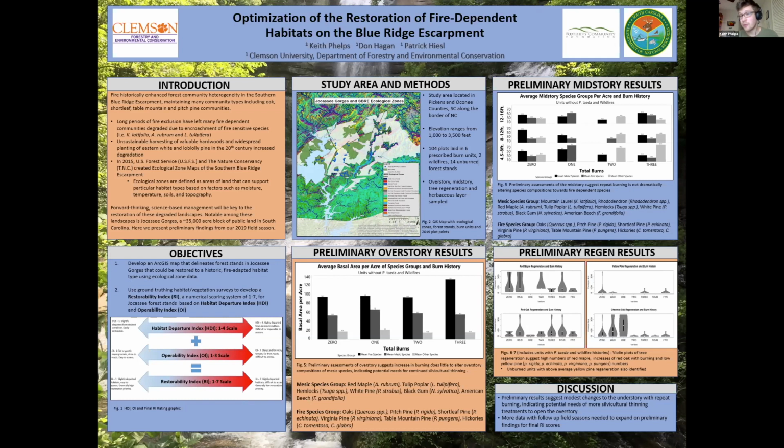However, we do need a lot more data to follow up in our 2020 field season to really round out our approach and to get as much data as we can for the entire Jocassee Gorges. Our next phases of the project will be to collect that habitat data to inform our habitat departure index model, and to also combine that with our harvest operability model to have our final output that the managers in Jocassee Gorges can use. So that is a quick rundown of where we've been and where we plan to go. If anybody has any questions, I would love to answer them.